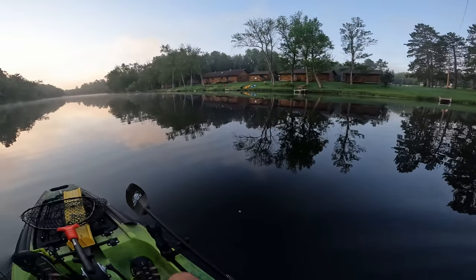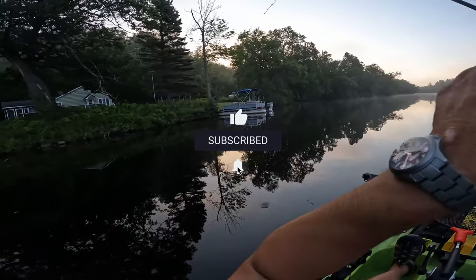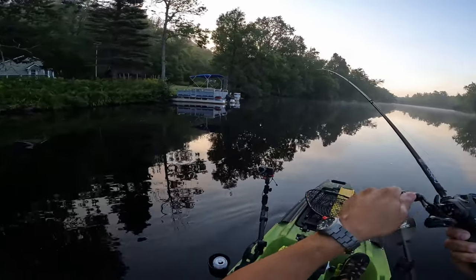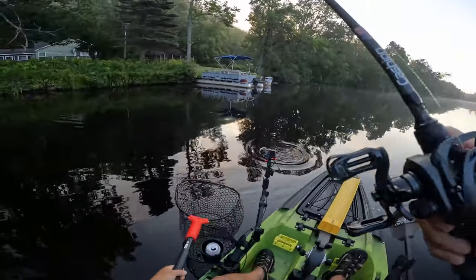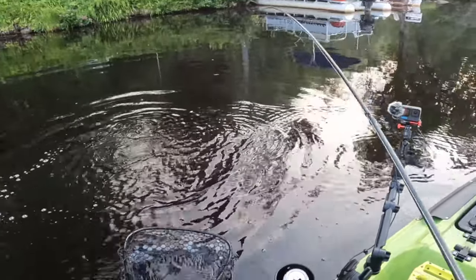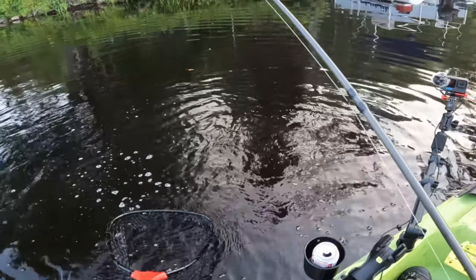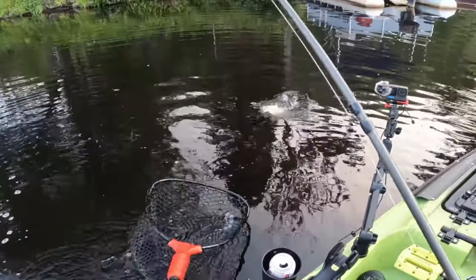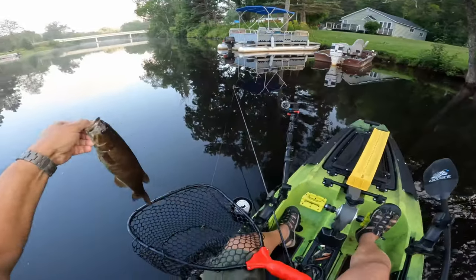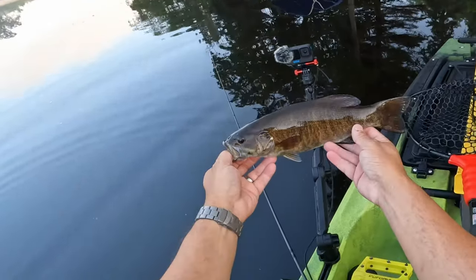So after that underwhelming dink, I started to head back downriver. The only structure in this area was a pontoon boat. Keep watching to see what happens. This is a decent one. Yo, it's first halfway decent bass. This one ain't bad. There we go, folks. It's halfway decent smallmouth.